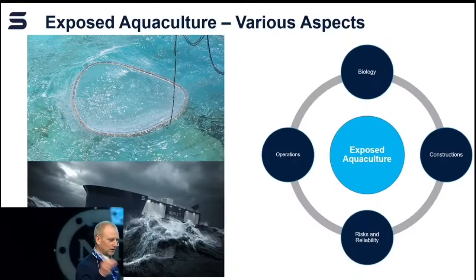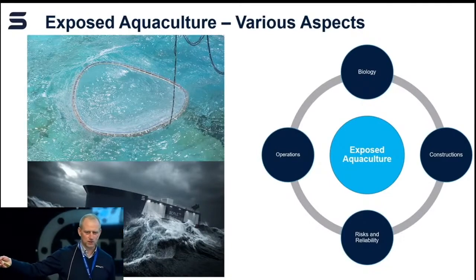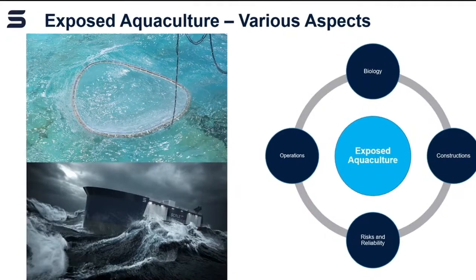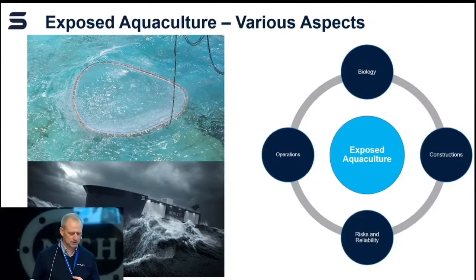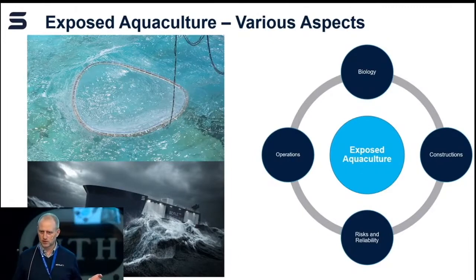Exposed aquaculture, moving to higher waves, higher currents, and so on. You have to focus on biology. You need constructions like this to handle all the environmental loads and so on. Then it's the risks and reliability, which is kind of in the start for the aquaculture business. But you have to work on risk analysis and to understand what can happen in these constructions and sites. Of course, operations. There are a lot of operations at the sites on handling dead fish, putting fish in and out of the cage and so on.